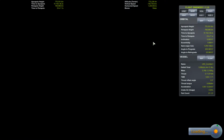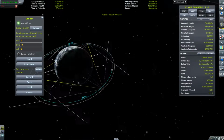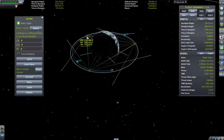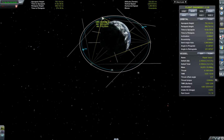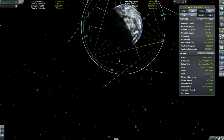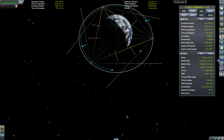Switch to. We're then gonna take a quick look here. Let's see, where are we? We are over here, and the ComSat 3 is way over there. So we need to either speed ourselves up by lowering the periapsis here, because us at 700 and that one at 770, it's gonna take a long time to catch up to it. So we're gonna do it in a faster way here.